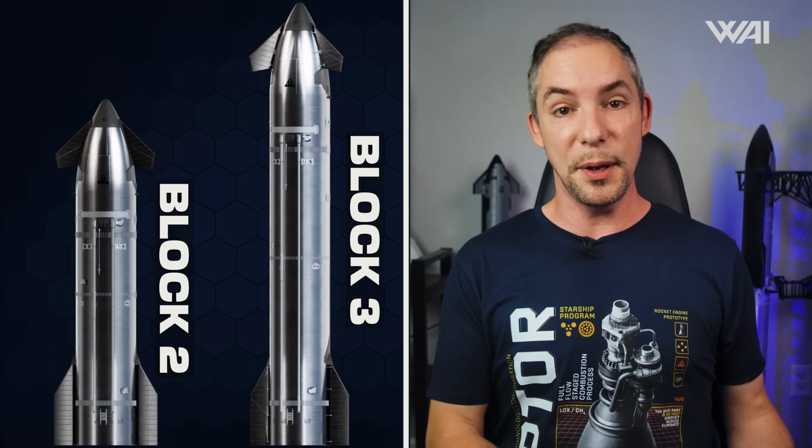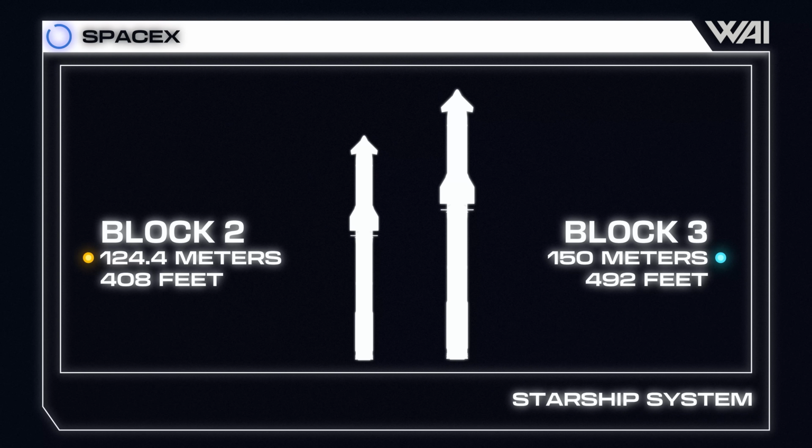Fun fact, the size increase in the upper stage and later in the Block 3 booster as well will stretch a Starship full stack from the current 124.4 meters to a mind-boggling 150 meters.